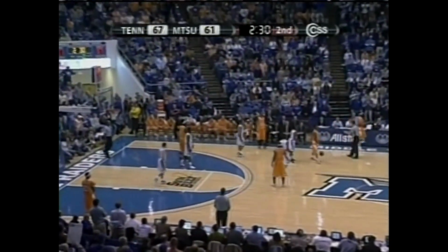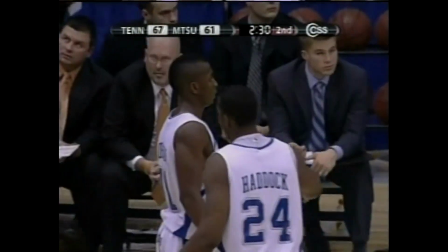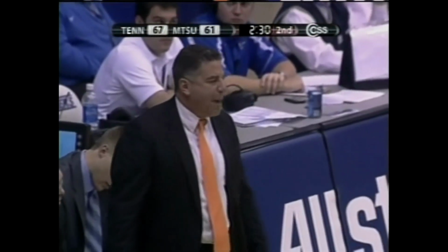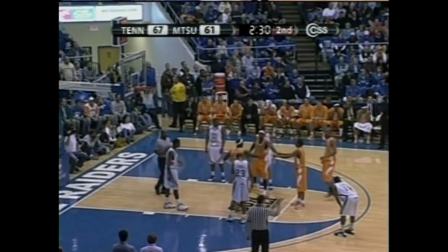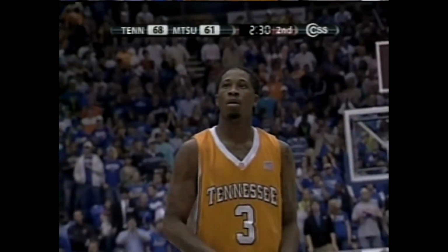Stop and go dribble by Mays. And that was a very quick whistle. Called a hand check on Nigel Johnson. Kermit Davis cannot believe it. Bruce Pearl. That's Johnson's third. What a stroke by Mays. 7-point game once again. Tatum is out for Tennessee. Scotty hops it in.